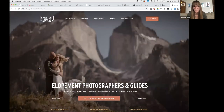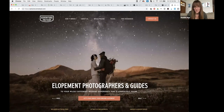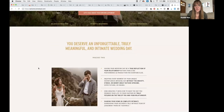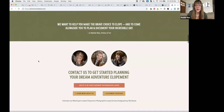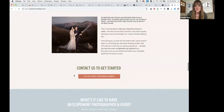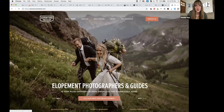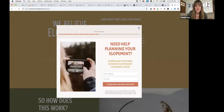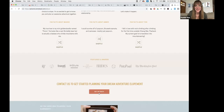And then what do I do to hook the person in? I'm an elopement photographer and guide to your wildly different wedding experience that's completely yours. What are the benefits I'm communicating? It's relaxed and stress-free. It's intimate and meaningful. It's unique and adventurous. When you scroll, what am I doing? I'm talking to my target market, drawing them in, hooking them into a story. Then we talk about ourselves. Then we have more reviews. Then people can learn more about us. Call to action. Calls to action everywhere. On our About Us page, when someone gets to a place on your site that they're like, yeah, I'm ready, I'm convinced now, you want them to not have to look very hard at all to find a contact button.